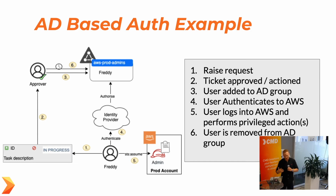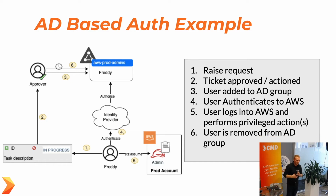Cool. So two examples. As I said, it's very simple to set up time-bound access. So everyone should be doing it in some way or another. Most companies are using Active Directory as an authentication source. It's pretty much the standard, or some identity provider like Google or Azure AD. The way they typically work, you're part of a group, which says you have some level of access to Amazon.